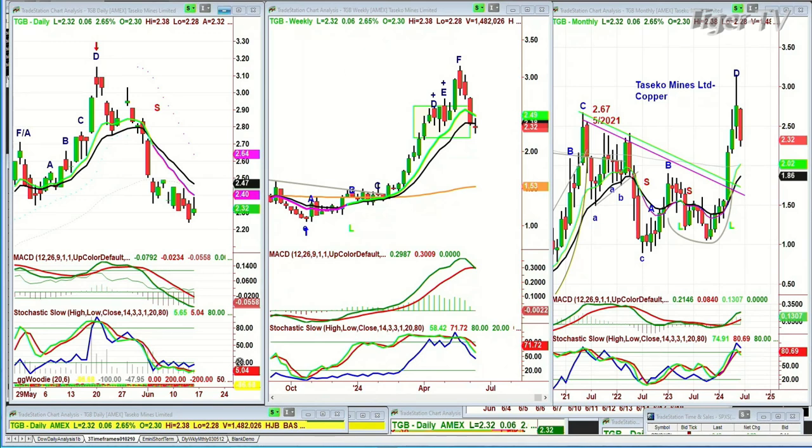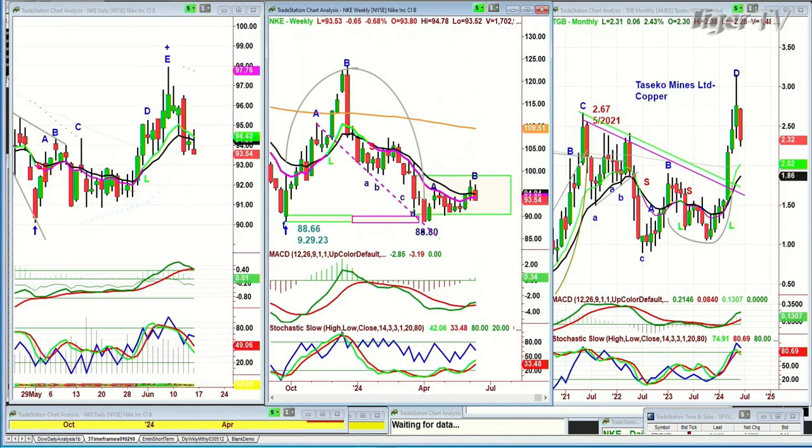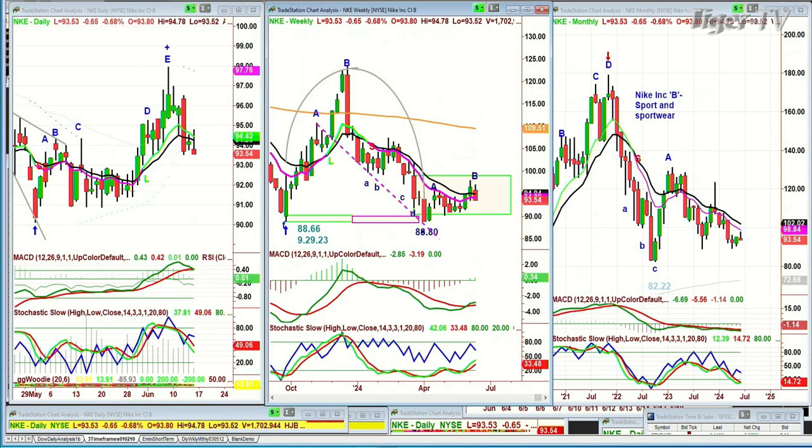Now let me just do this because I think Nike was a question. So Nike. Oh, typed in the wrong place. Type right here. Okay, Nike. Nike is also making the same thing in reverse at 93. I'd say the 92s is probably a target for the next few days coming up. Did I miss anything? I think I did.